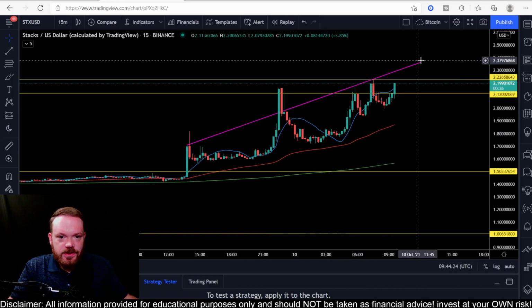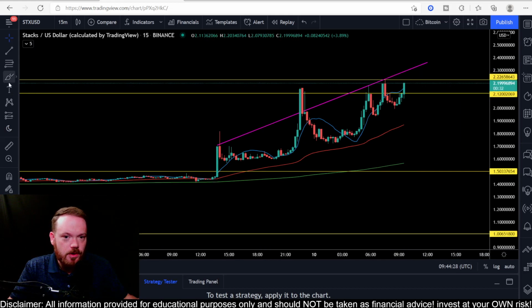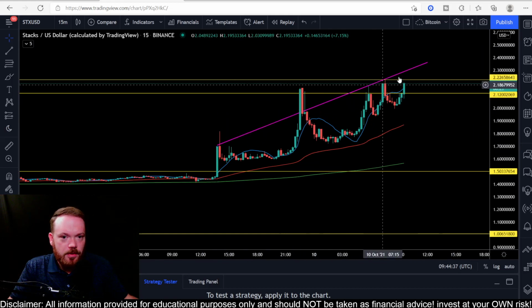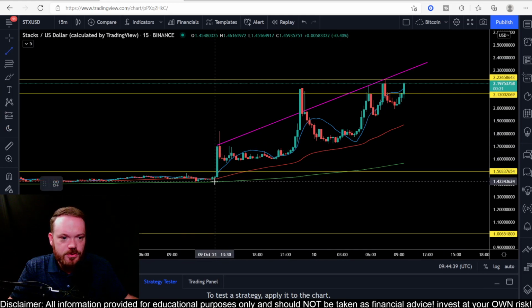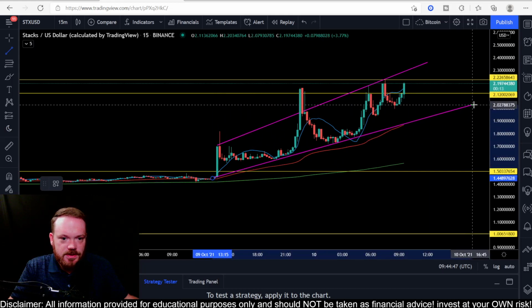So this resistance coming up, even if we break 222, which is our previous price action resistance, potentially, we might have resistance up here around 230, okay, around $2.30, unless we break above this pattern. Okay, so let's go ahead and put in our support line. Let's start from back here, from before our breakout, right here at our potential breakout point. And let's extend this on out.